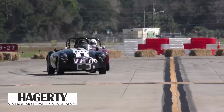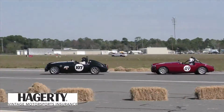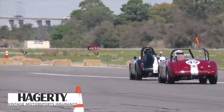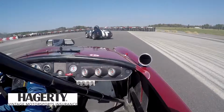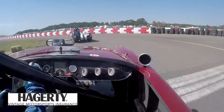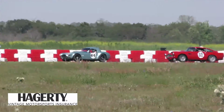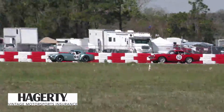And then back in the Group 1 battle for first between Carl George and the 107 MGA and David Conrad and his number 49 MGA. And you know, you might say that I'm biased because these are like 2 of my favorite guys in vintage racing, but they put on a great show for the crowds. And that's what I love about vintage racing, is sometimes it's the race for first that's the best race, but sometimes it's the race for 7th or 17th.